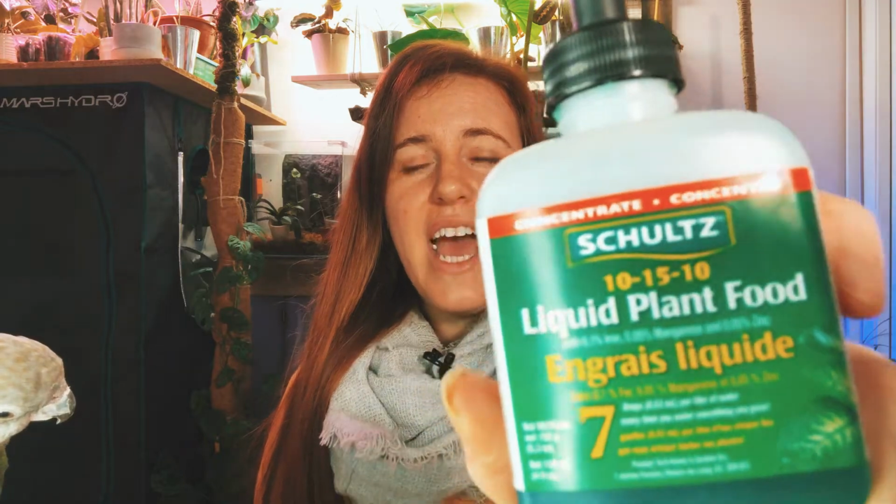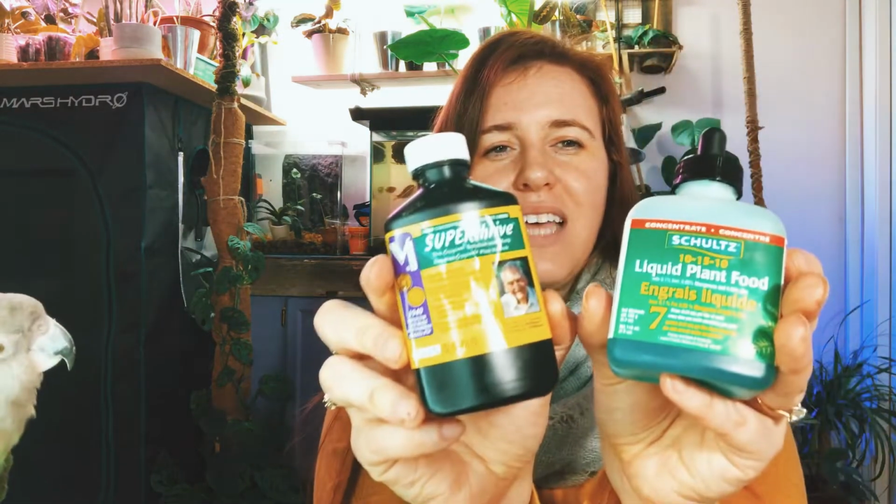Now I'll show you an actual liquid fertilizer package. This is a Schultz brand that I use, and you can see it is a 10-15-10. So this is an actual plant food fertilizer. See the difference in the numbers? Those differences in the numbers mean something.